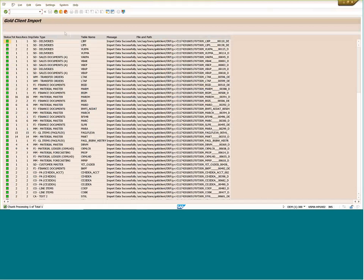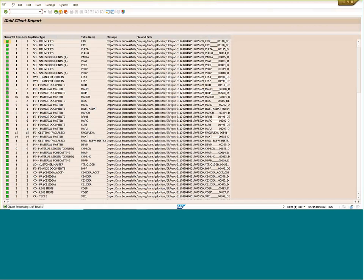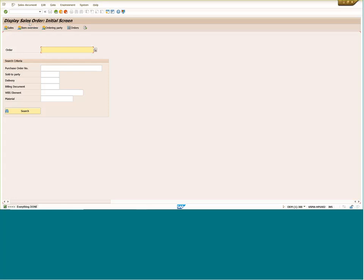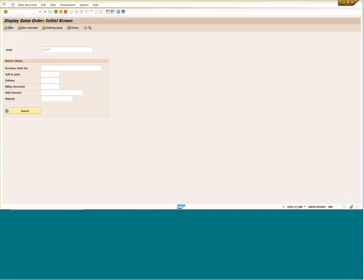I'm now in my target QA environment. I can see here that the Gold Client data has been imported and all those tables have been updated. So if I want to, I can go and have a look at my sales order that I copied. It's very simple and easy to find because Gold Client uses the original document values. So whatever was in the source is now in the target, subject to the transformation rules that are coming through.